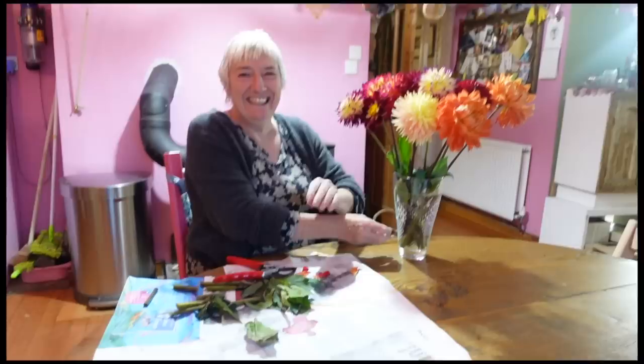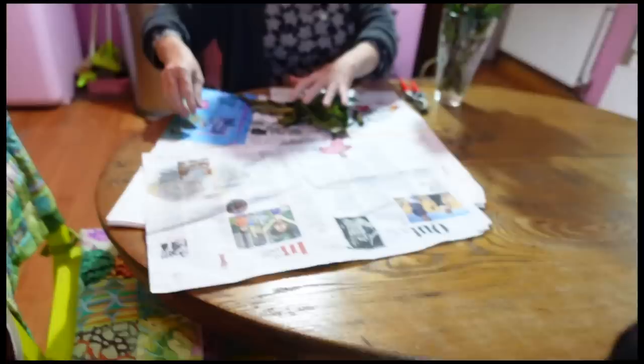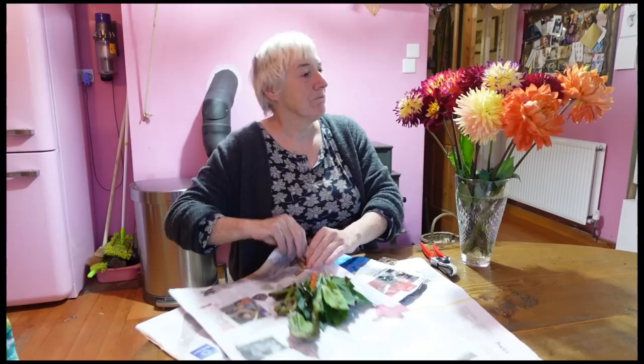Cat Rita says, so long as there's still somewhere to feed me. Don't worry, Rita. I've got plenty of places to feed you and Sadie. You're all right. Okay, curtains next.